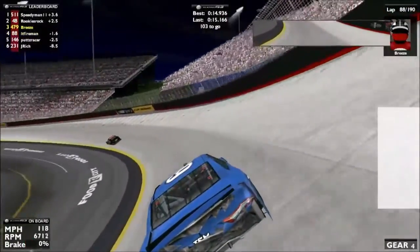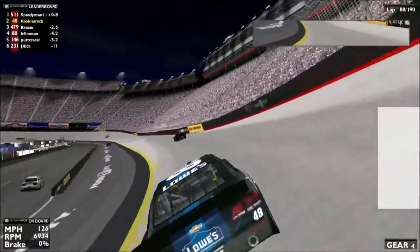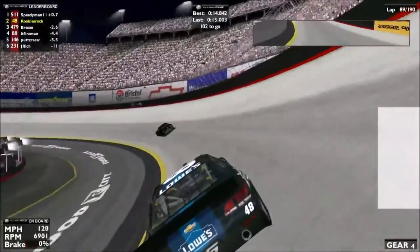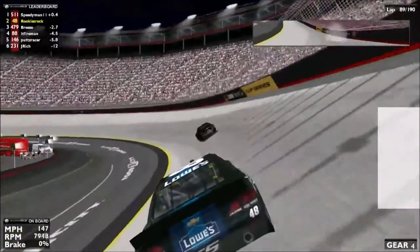Jump up a little bit more. Breeze is right there, he's following BK. Rookie's Rock right there, he's trying to catch the leader. The leader's right in front of him. That black car is Speedy Man 11. They're 0.6 seconds apart. Oh, Rookie almost lost it right there, tagging the apron.